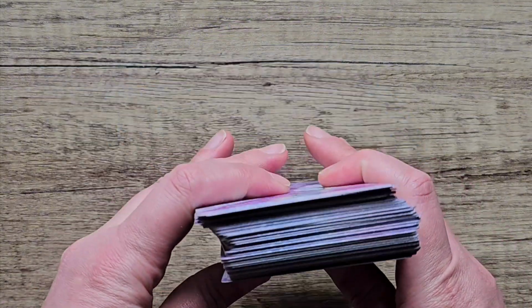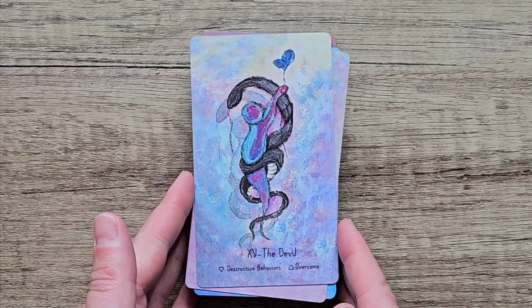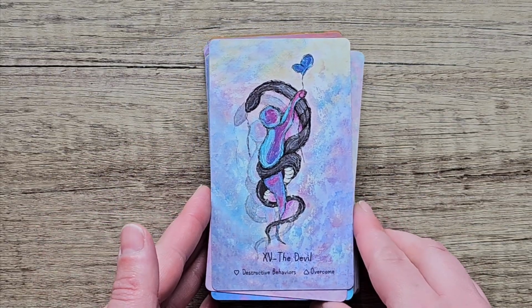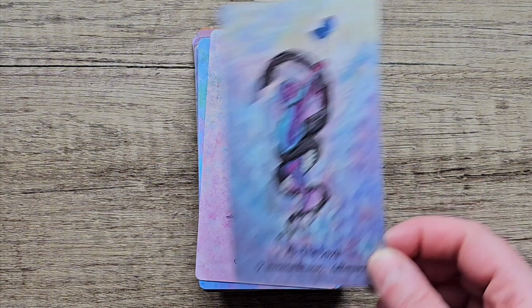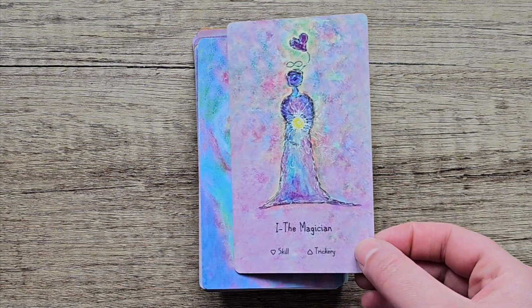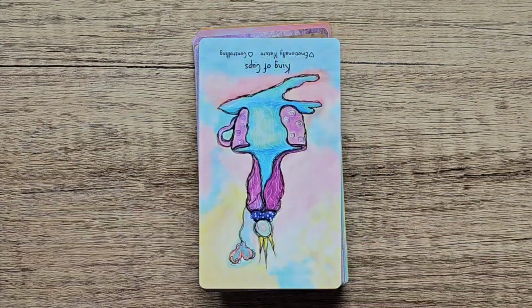And this is what the cards look like. I bought one of two different editions you could get with this. You could either get one with the keywords on them and the reversals, or not. And I decided to get one with the keywords. I do like keywords on my cards. I love colourful backgrounds. I think they're so cool.